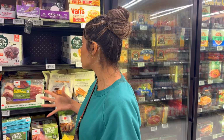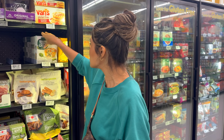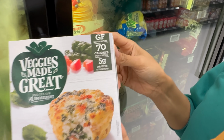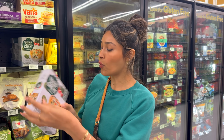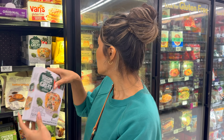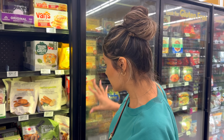These are all just really quick options on the breakfast side, because sometimes we don't have time for breakfast. I've purchased these at Costco. These right here, little egg white bites, 70 calories, 5 grams of protein, and these have 4 grams of carbs, 4 net carbs. So it's like a little spinach egg white frittata. These are really good. 6 of them for $6.28, so a really good deal. So they have a lot of little options here.